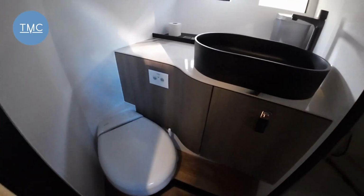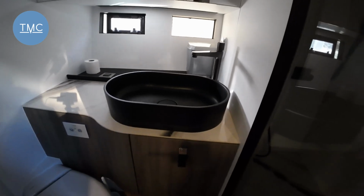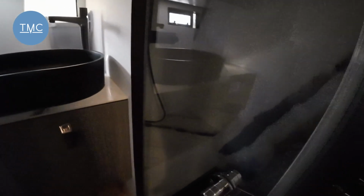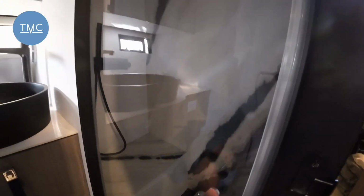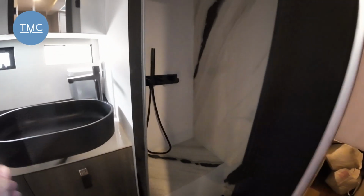And then we've got a good size heads here. So loo, sink, lots of storage pushed right the way out to the edge of the hull there. And then round to our right hand side here, we've got a separate shower, which again has got a rainfall shower, which is becoming kind of almost standard fit on these sorts of boats. And this lovely kind of marble effect. It feels very, very premium. Very, very nice indeed.